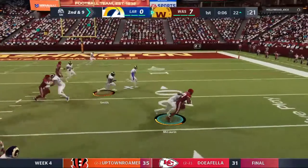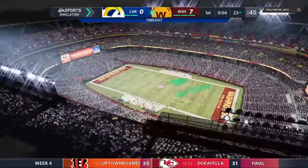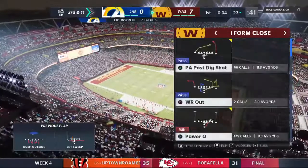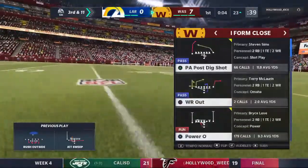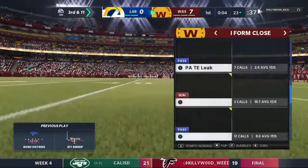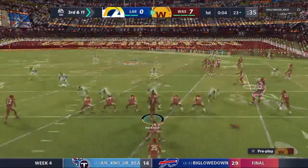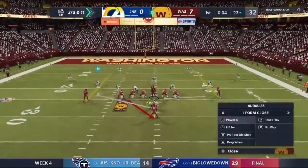Running the sweep with McLaurin. And he will lose yardage here back at the 23-yard line. Now the defense going to use the first of their timeouts. So as they take it over, we step aside. It's 3rd and 11. And this should be the final play before the quarter ends.